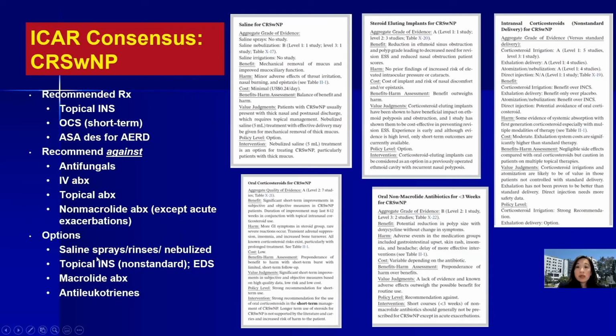So that includes saline, whether it's delivered as a spray, a rinse, or a nebulizer, non-standard topical nasal steroids. So that includes budesonide rinses and the exhalational delivery system, macrolide antibiotics, and anti-leukotrienes. And that's all summarized here as well. They also more recently included the steroid-eluting implants, and that was considered to be an option for patients with nasal polyps.